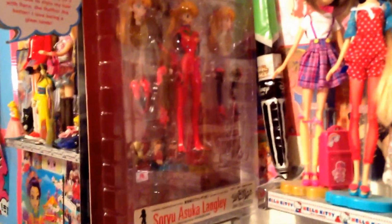And so over here in this corner is my Asuka doll. Well, it's an action figure that I got from Universal Studios. They have this really cool comic shop down on the Universal CityWalk. I don't know if it's still there because I've had her since I was like 16, I want to say. And she's from Evangelion, of course. I love that anime. And up here's Belldandy from Oh My Goddess.